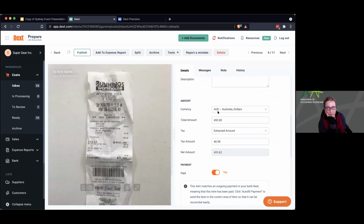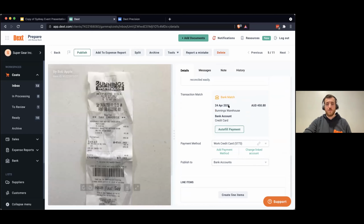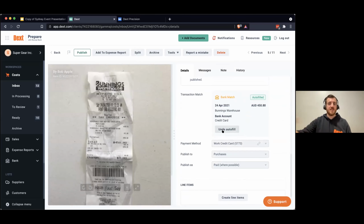And also this function here, where for Xero we can look at the bank feed. If we can see that there's a line on the bank feed that matches what we've got on the item, you can choose to autofill that, and that will send it through as a paid bill.